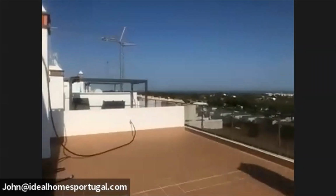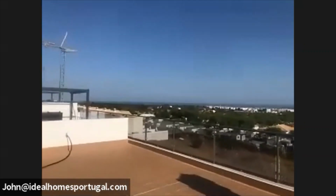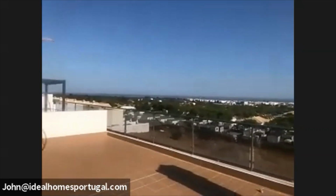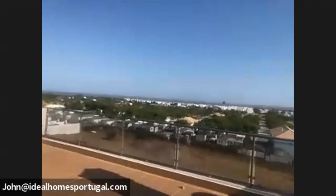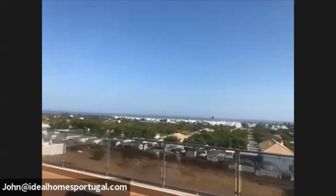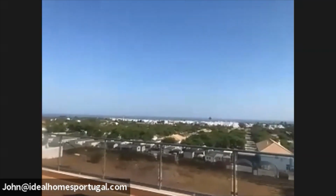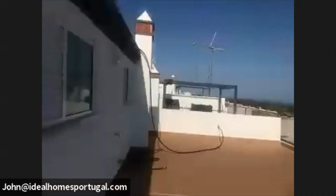This builder has got this one on the market at 245. This is available, a T1 with this terrace. He's also got a T1 starting at 175, or he's got a T2, I believe, at 215. Yeah. So 175 for a T1. It won't have this terrace, and a 2 bedroom at 215. But this one is 245, T1 with this beautiful terrace. The interiors all nicely done.